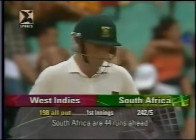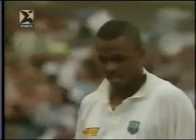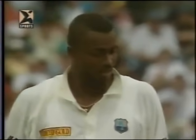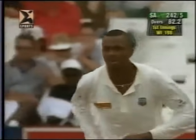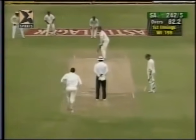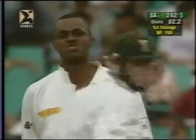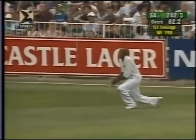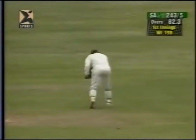There wasn't a lot of, if you like, commitment to it. Lead now 44 for South Africa. Jonty practicing his Afrikaans. Third man, no gully, it's just two slips in position, because even though he's got a new ball, Brian Lara's got to keep the runs down.